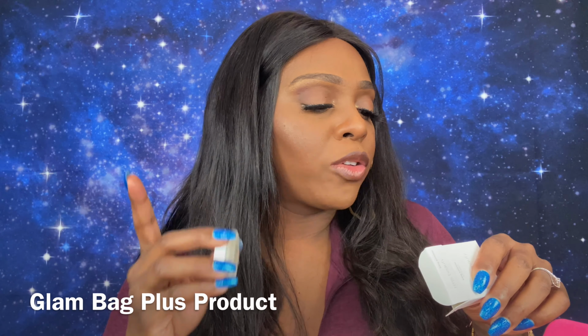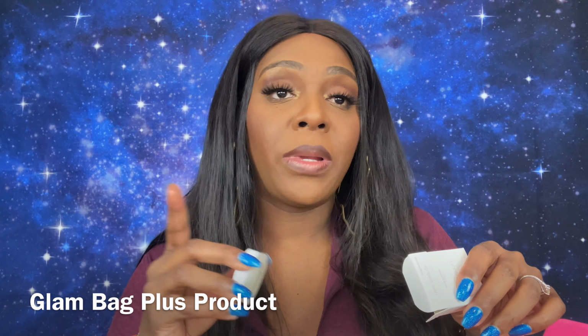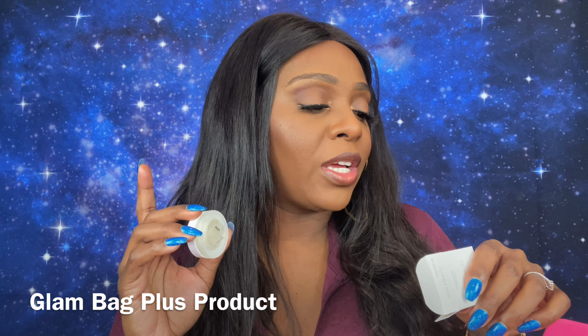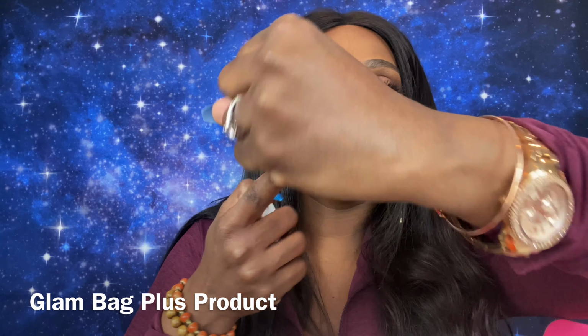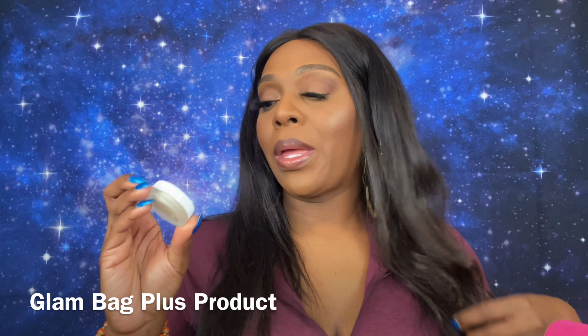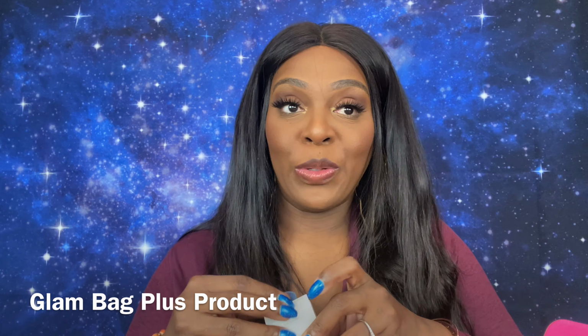It says, for the ultimate glow, our cult hero Living Luminizer provides a luminous, dewy, light reflecting finish. Oh, okay, so it's like a highlighter, but it ain't really luminizing on my skin. Y'all see a little hint. So, okay, I'll pass this along to one of my relatives that could possibly use that.